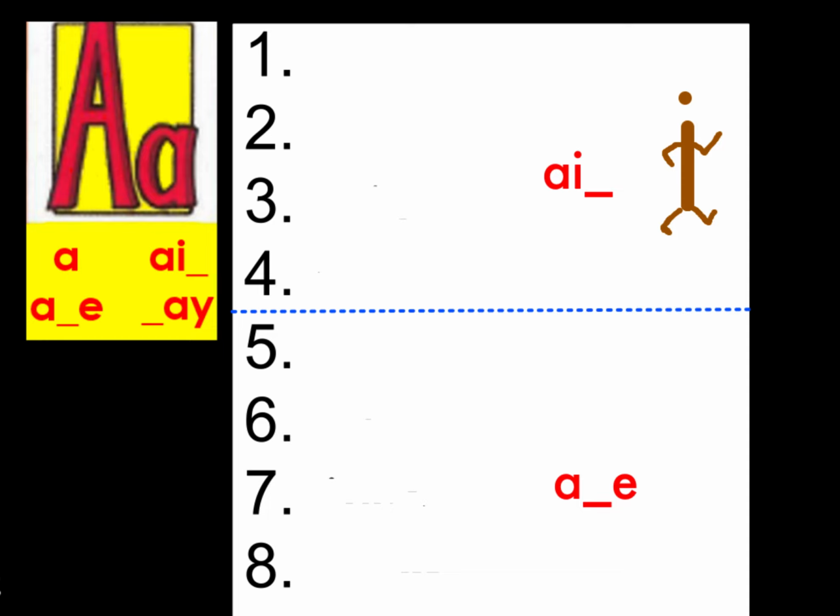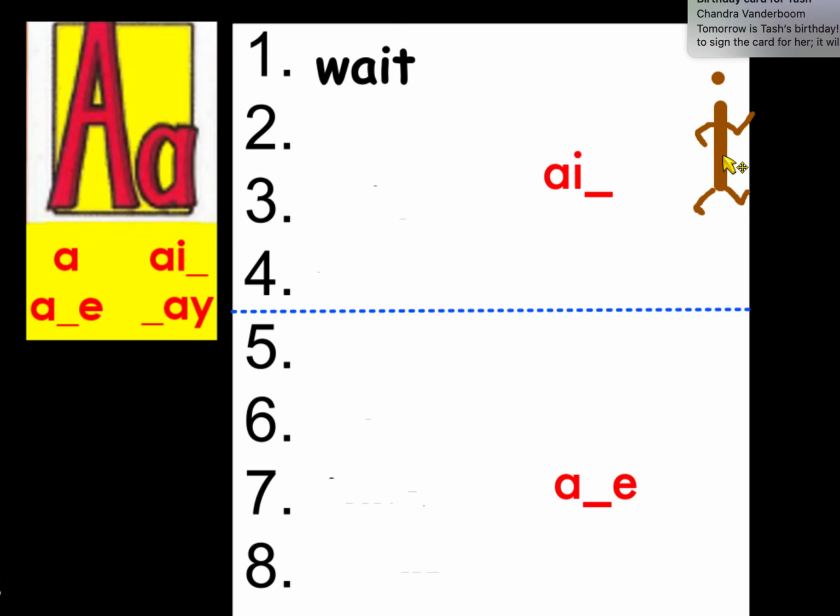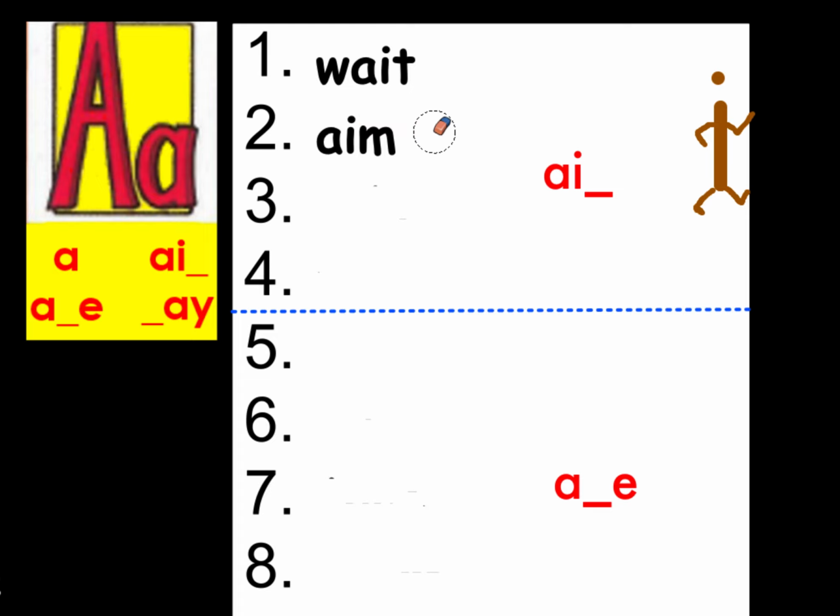So we're going to do it a little bit different today. I'm going to show you the words. Make sure you have them. Number 1 is wait. A person, see? A person has to wait. Number 2, aim. I always think of the dot of the I as you can aim at that target. Aim. See, there's no dot for the A consonant E. Number 3, rain. And I always think of the dot like the raindrop.